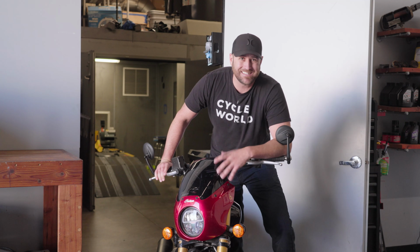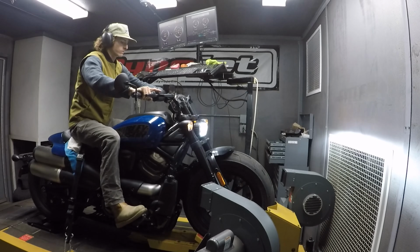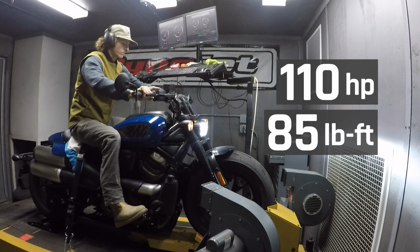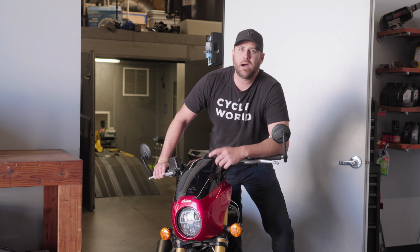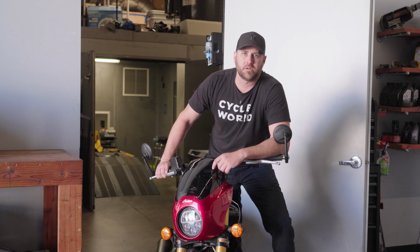You might also be wondering about Harley-Davidson's Sportster S, since that's one of these Scout's main rivals. Well, the last Sportster S we had on the dyno made 110 horsepower and 85 pound-feet of torque. So yes, more power all around, but that doesn't tell the whole story, because while Harley-Davidson has tried to make the Sportster S a more modern and polished bike, Indian wants the Scout to have that classic American V-twin cruiser feel, just with a little bit more performance on top. They're really different motorcycles.